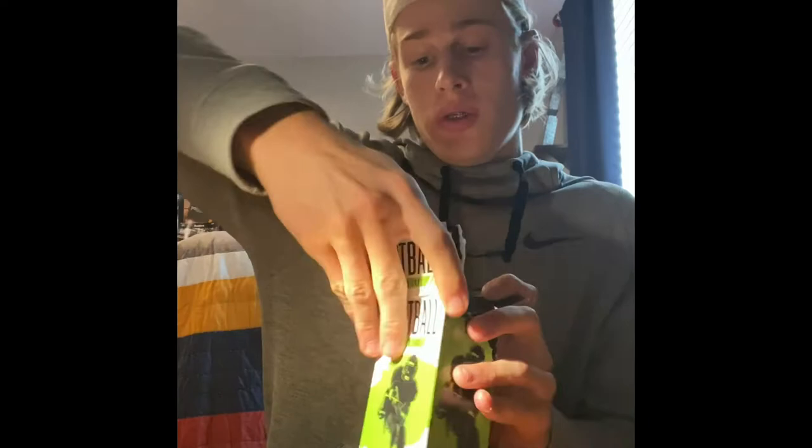Same deal, same mystery box brand. I have no idea what's in these. Never opened them, so we're gonna start off with the contents. We're gonna start with the football one and then we'll get to the baseball one. These ones look like they're super glued shut, so I'm just gonna go tough on them. Alright, so let's go ahead and take the seal off.